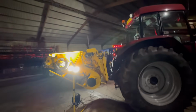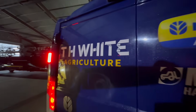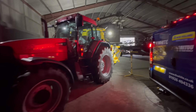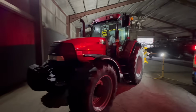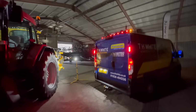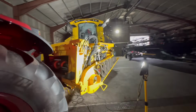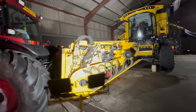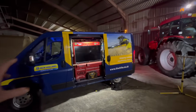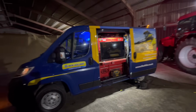And this is a nice touch, how the machinery dealer, TH White, are helping out with the Young Farmers, and David's providing the venue, and they're working together to try and get a bit more knowledge to Young Farmers clubs, and giving them something to actually think about and look into, which I think's great. And I think if more farmers were a bit more like David, and if more machinery dealers worked with farmers, we could get more events like this.